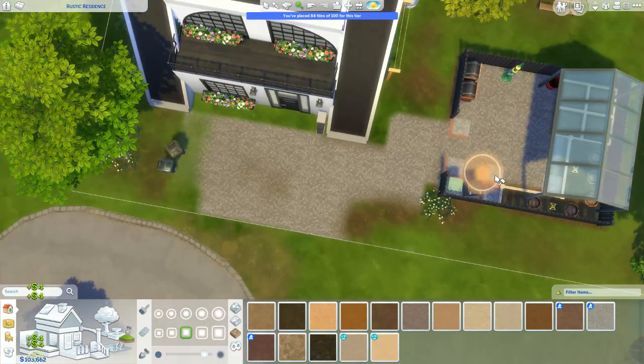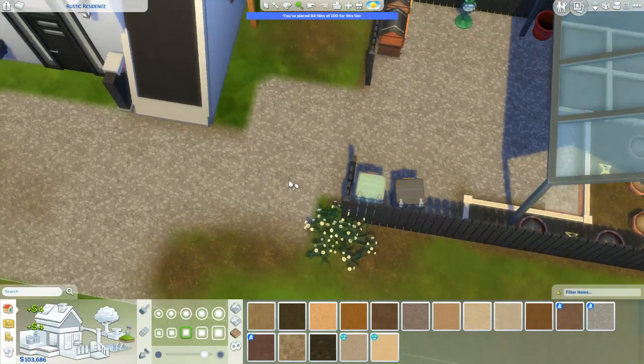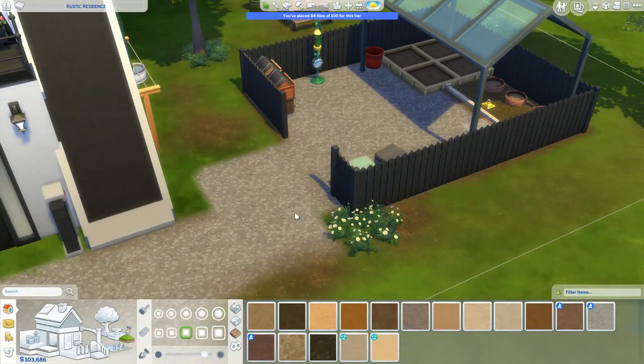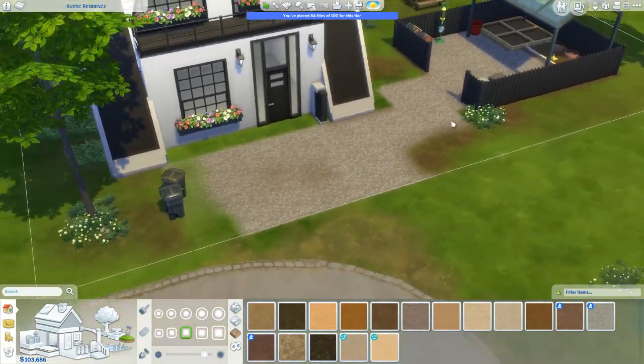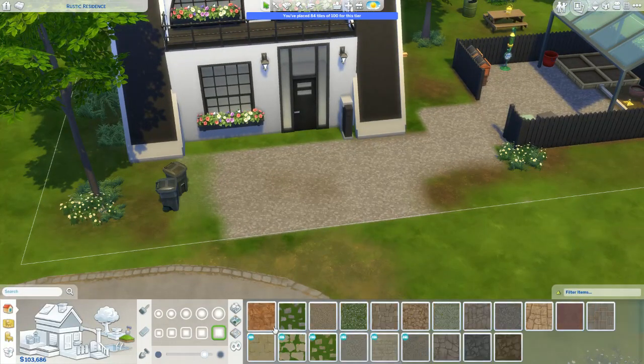Not grass, just the little details of dirt that can be on top of a terrain paint. I'm never going to be satisfied, to be honest, because I don't feel like we have enough options. But I am going to try to make a final decision. So let's do this with grit and gravel.